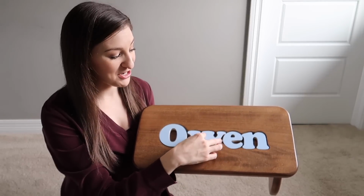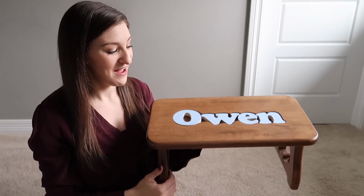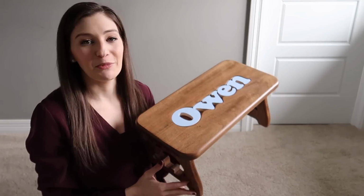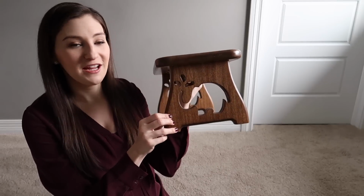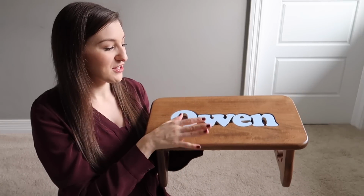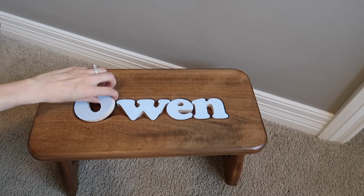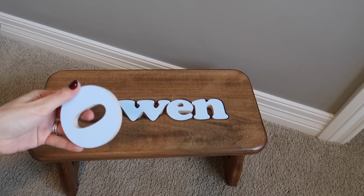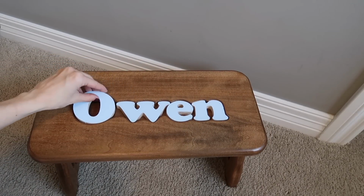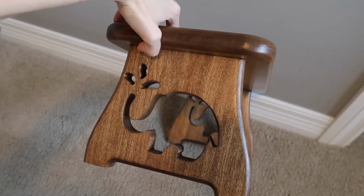So his name actually comes out and it can be a puzzle. Great for when he gets a little bit older. But she knew I was going for an animal jungle theme, so she got one that had an elephant on the side of it. It is so perfect and adorable. I almost want it for any future children that we might have, to get matching ones. You can customize the different shapes, the different wood finishes, of course the name and the coloring of the letters of the name as well.